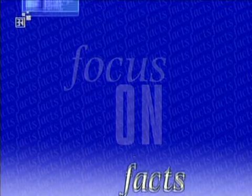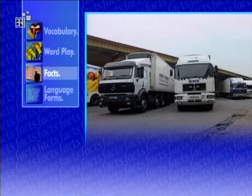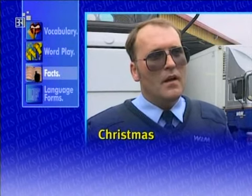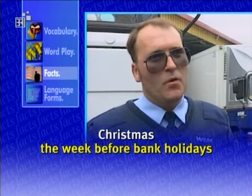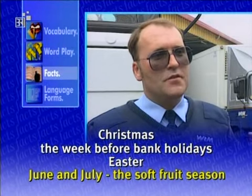Let's take a closer look at some of that. First, facts. What are the busy times of the year for the distribution business? Christmas is a very busy time. Running up to bank holidays is a very busy time, the week before. Also, Easter seems to be a very busy time. And June, July is very busy for the soft fruit season.